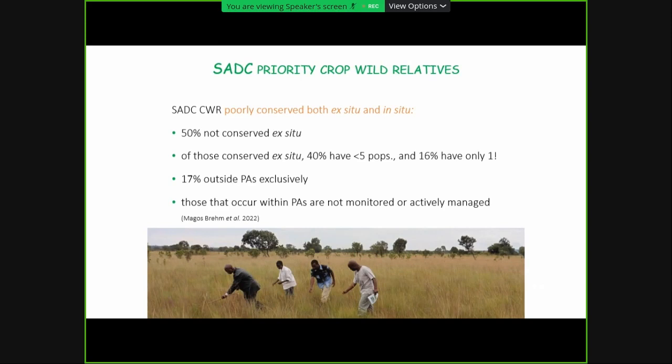So an example in the SADC region, so in Southern African crop wild relatives. Going through that process, this is what we identified. This is the kind of information that you can obtain from the gap analysis. In this particular case, and as we know, I think everywhere in the world, mostly, crop wild relatives in Southern Africa are poorly conserved, both ex situ and in situ.